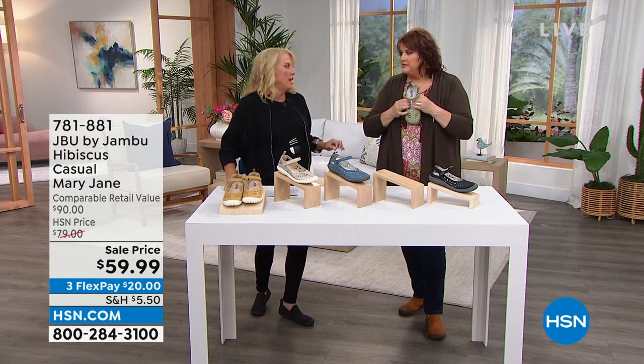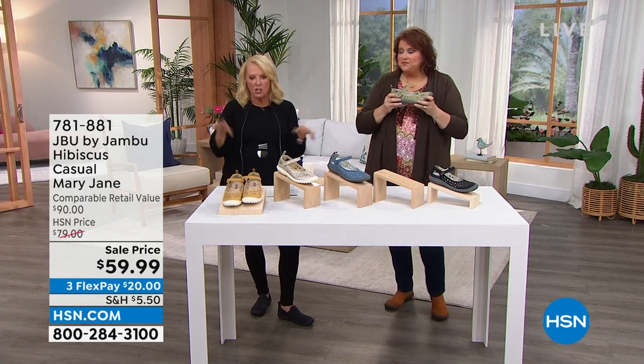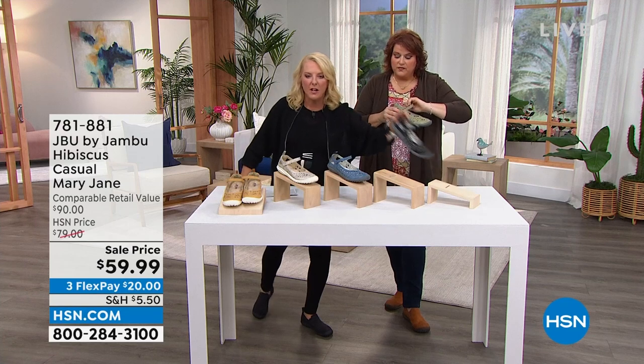I've never been to a hotel where the people at the desk are wearing tennis shoes. No, you know what I mean? They're always wearing a black shoe or something like that. You could wear these. Look how cute this black is.